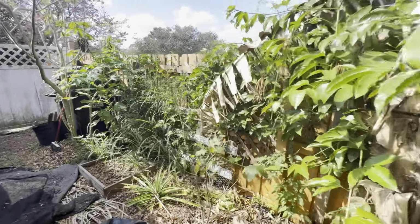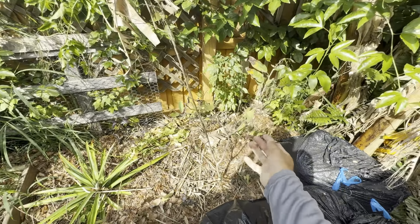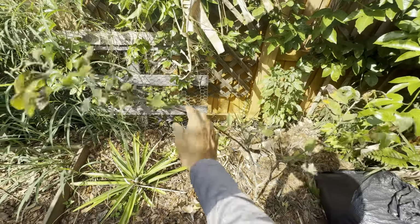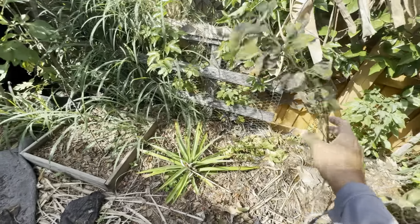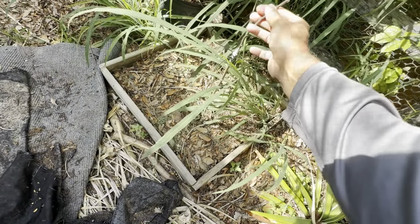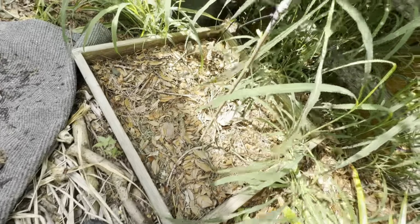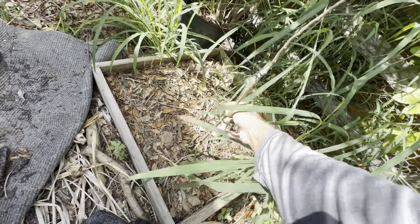And then I got another little sugar apple here. I need to give it a little tipping. It'll start to push soon. I have an Atemoya. I tried to graft onto it, but I think the graft may have not taken. But anyway, it's starting to try to push down here. And I'll probably just let it push.